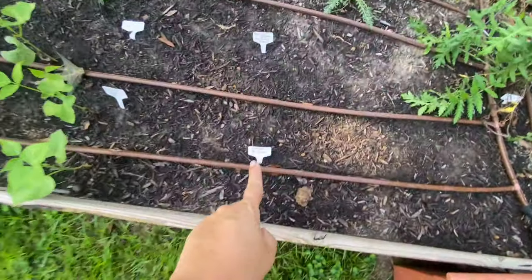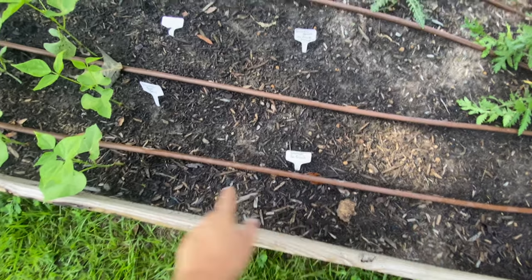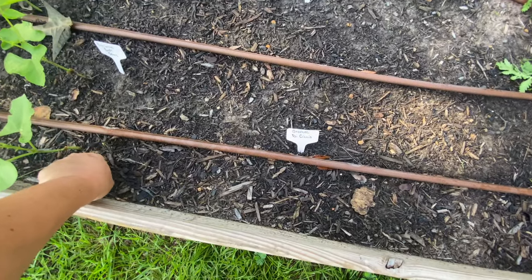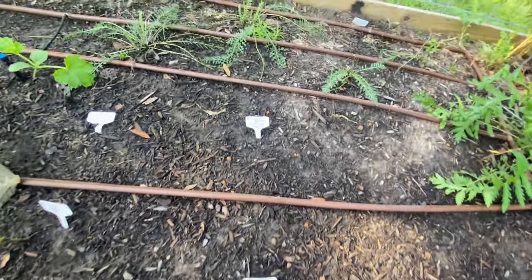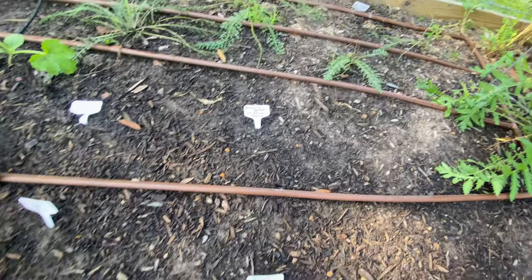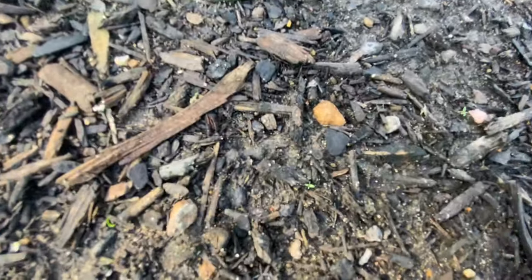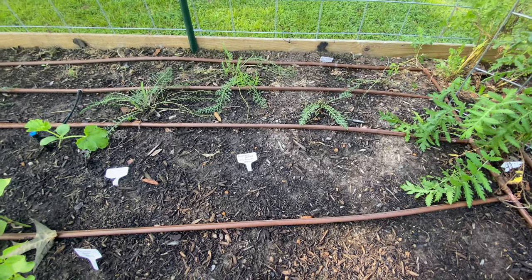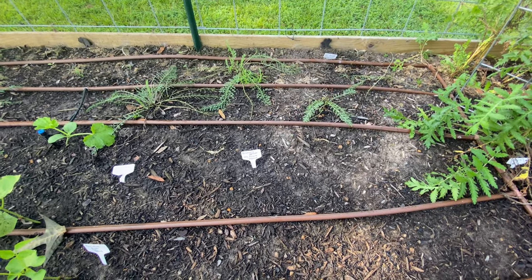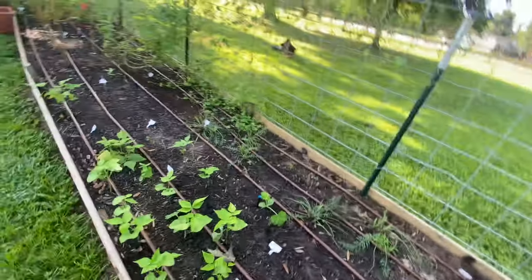The broccoli di cicco, no germination, zero. I'm wondering if it's too hot right now, which is very possible. Brussels sprouts, Long Island Improved, no germination, unless that's something down there, but I think it's a weed. I think it's just too hot right now. Actually, I could do some seed starting in the house today. Okay, that's a thought.